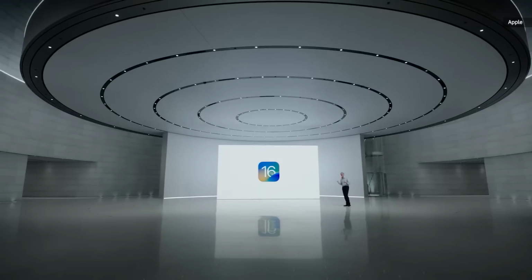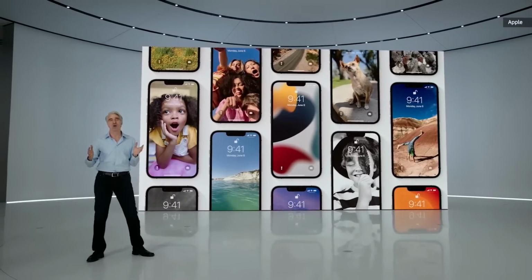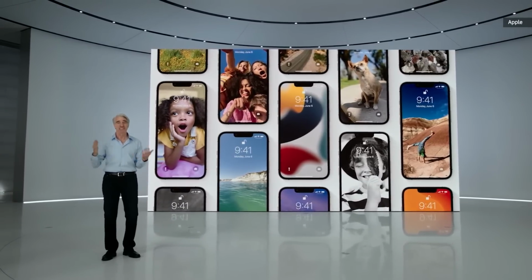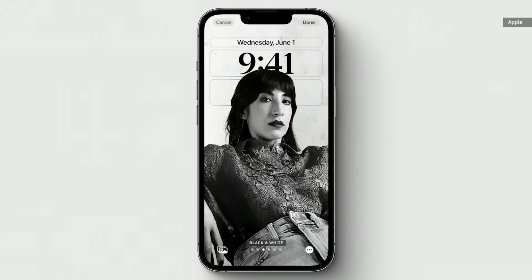Let's talk about iOS. And the next release, iOS 16, let's get started with the all-new lock screen. In iOS 16, we're bringing the biggest update ever to the lock screen, completely reimagining how it looks and works for you.